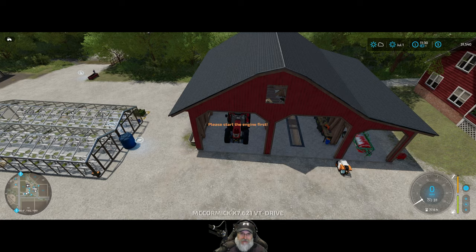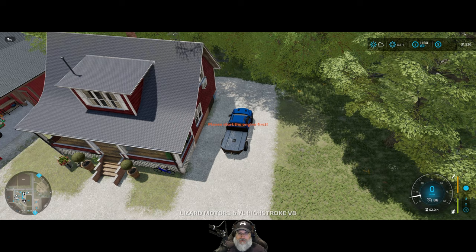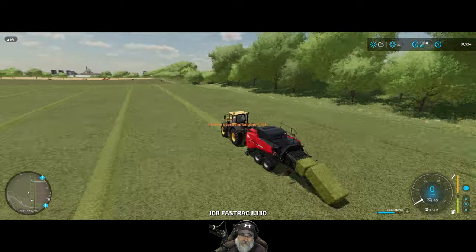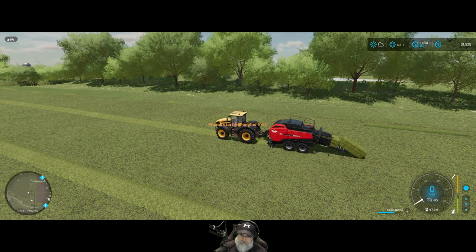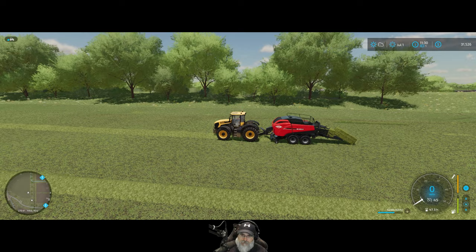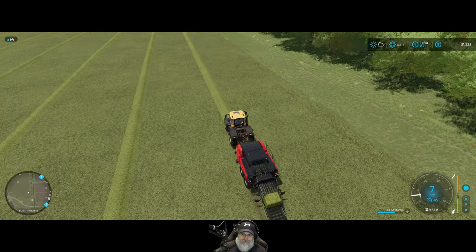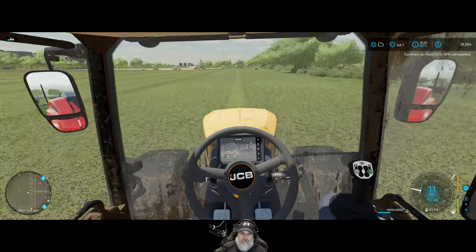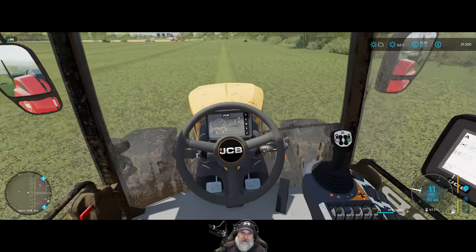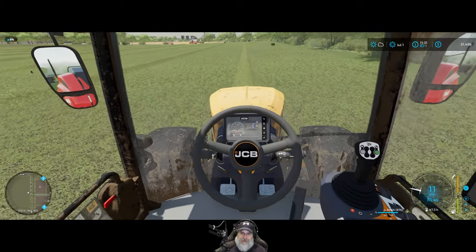Okay, back to baling. Yeah, it's not going to take this one very long to finish, but we should be able to get a few more bales made while we're waiting. Here we go. Look how dirty this tractor is already. And we're not done with it yet. It's got a lot more work to do.